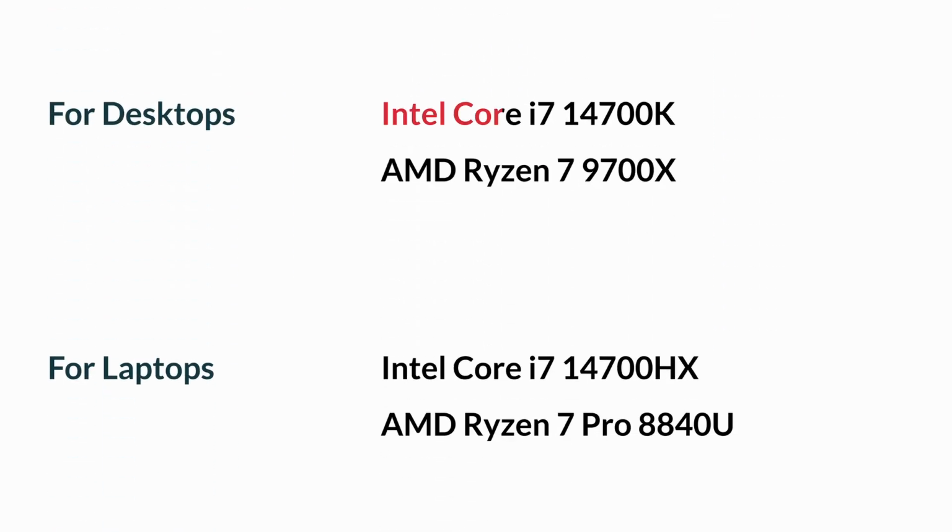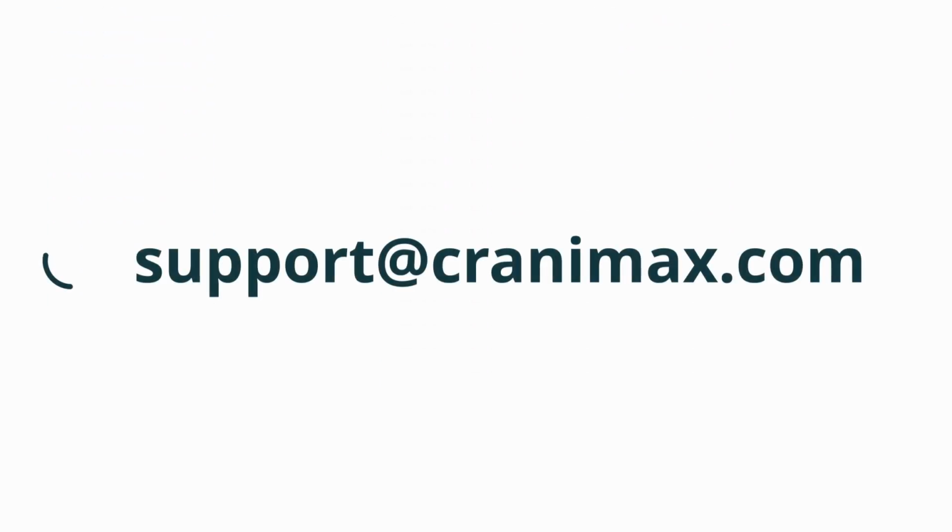For desktops, Intel Core i7 14700K, AMD Ryzen 7 9700X. For laptops, Intel Core i7 14700HX, AMD Ryzen 7 Pro 8840U.